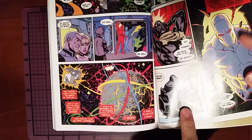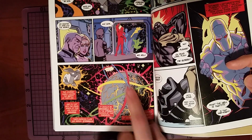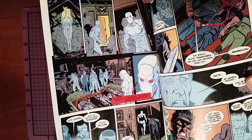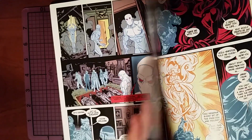Look at this art, man. Clear homage, like crazy cosmic Kirby stuff here, and it's gorgeous. This Kelsey Shannon art is the real treat. It's the real highlight of this book. Oh, just eating it up.